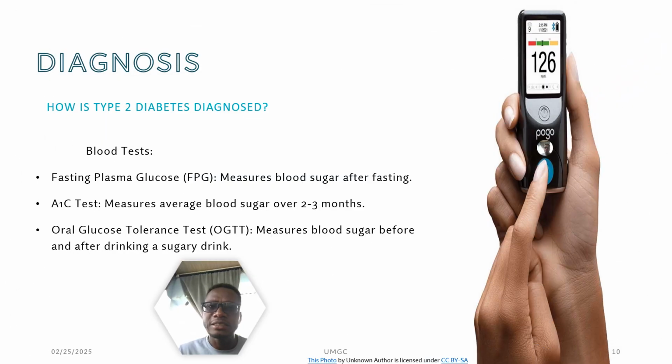Type 2 diabetes is diagnosed through blood tests. The most common tests are the fasting plasma glucose test, which measures your blood sugar after you haven't eaten for at least 8 hours, the A1C test, which gives an average blood sugar level over the past 2 to 3 months, and the oral glucose tolerance test, which measures your blood sugar before and after you drink a sugary liquid. These tests help doctors determine if your blood sugar levels are consistently too high.